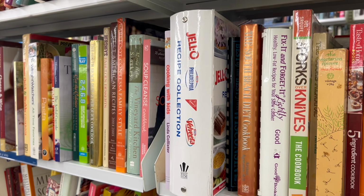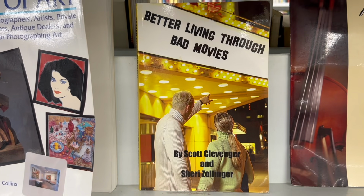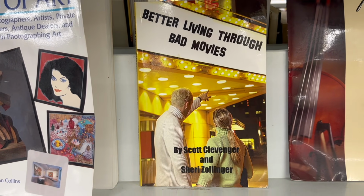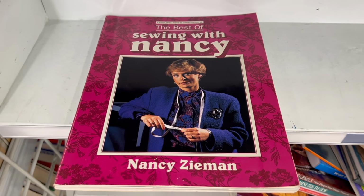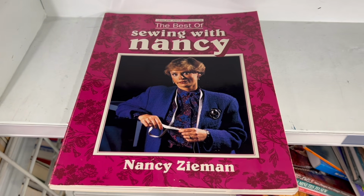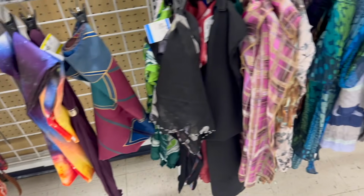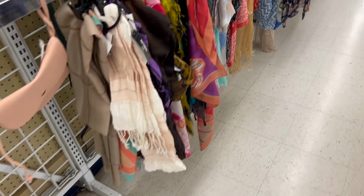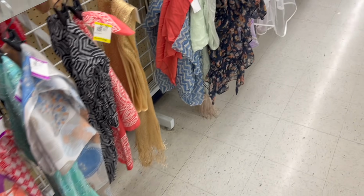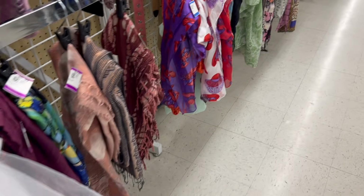Do you want a recipe that involves Jell-O and Velveeta? I'm sure this is fun too. And there's the best of sewing with Nancy. I know that she's gone now, and apparently she was quite talented, and there are customers for these. My friend looks for linen, but she doesn't really look at scarves. So let's see if we can see anything that pops out and might be older, maybe Vera or Tammis Keefe or someone like that.